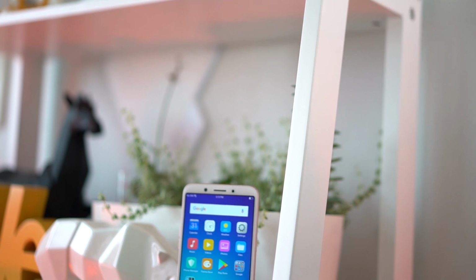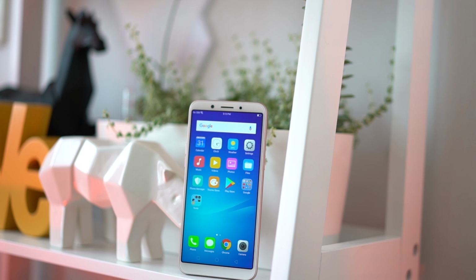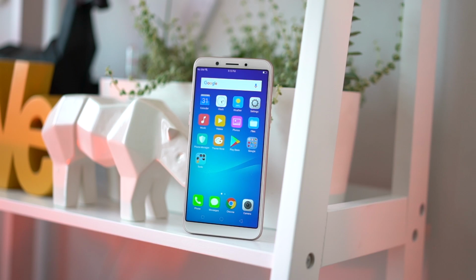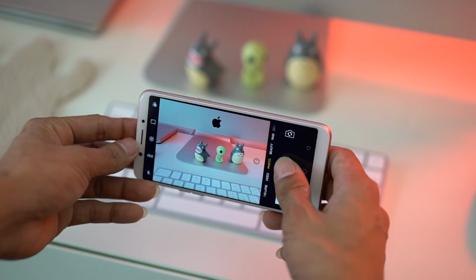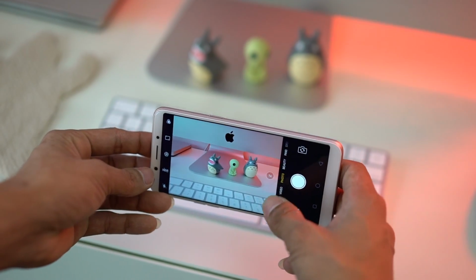The OPPO A83 may have a different name, but its roots stretch out to the F5 family. It has a large 5.7-inch full-screen display in a small yet slim body, good performance for its class, decent cameras with AI beautification technology, face unlock, and a long battery life. Would have been better though if it had a fingerprint scanner or a larger storage.